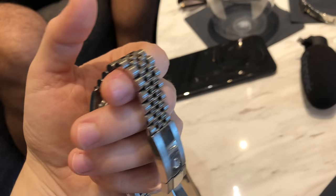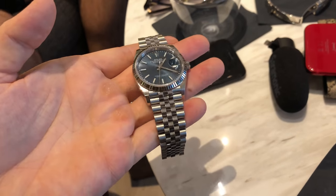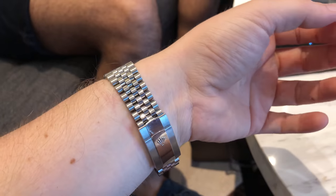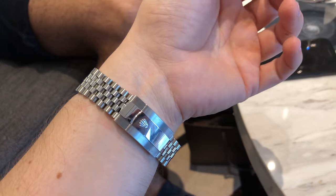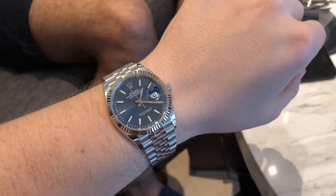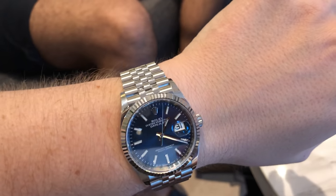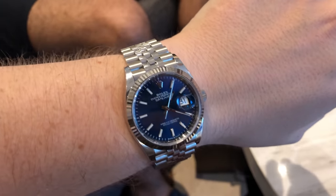This is a worldwide edition, so they made 50 pieces of the white, 50 pieces of the yellow, and 50 pieces of the rose. Doesn't look too bad. I've got chunkier wrists than I think a lot of people. Send that to the wife, see what she thinks. I think I can wear most of the watches so cool today. Me or you? Yeah, me. Well, I'm somewhere in the middle.